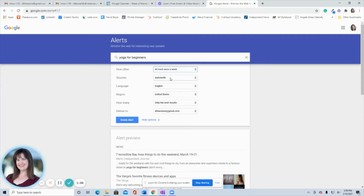Sources. The good thing is this isn't just news articles. It'll pull up things from blogs, websites, videos, books. So you get a lot of different options, which I like. I leave it at automatic. You can change it to something else if all you want is news from a news site, for example. Language. Pick your language, region we just did. How many? I usually leave it as only the best results and see if that gives me enough information. You can also toggle into all results if you're not getting enough information.